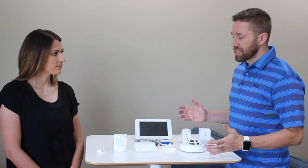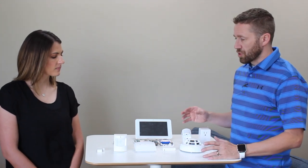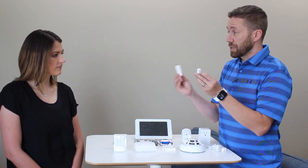So these are just a few examples of some of the devices you can pair with a security system. Now this isn't all of them, but this is a good representation of some of the things you can do. The first one is a door window sensor. Now this door window sensor works by detecting when something is opened or closed.